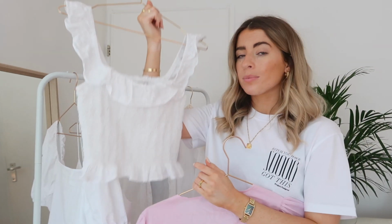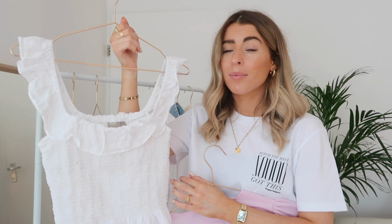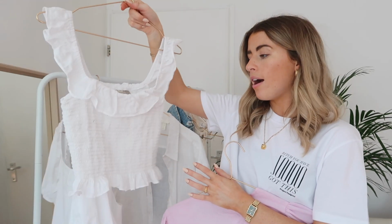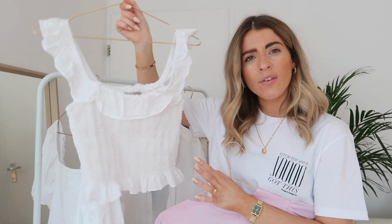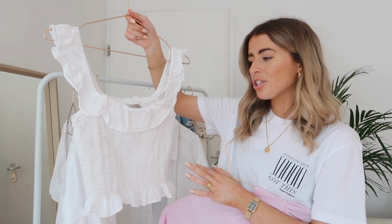So these are two tops that I absolutely love. White tops again are great for summer. I will not stop talking about how much I love white in summer because I just think it's perfect. I don't know if this one's still available, but I'll try and find something cute and girly like this and link it below. It's just a really sweet top.